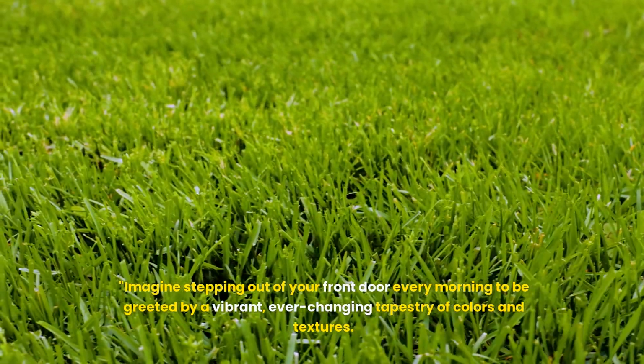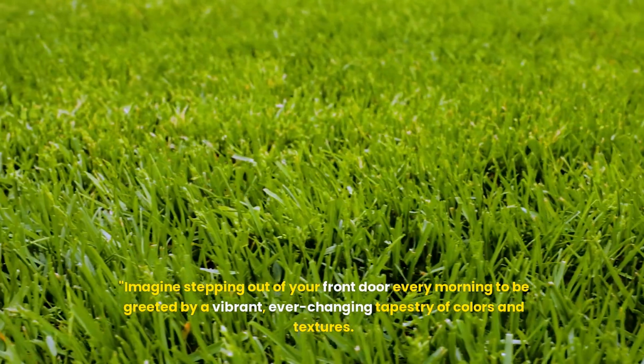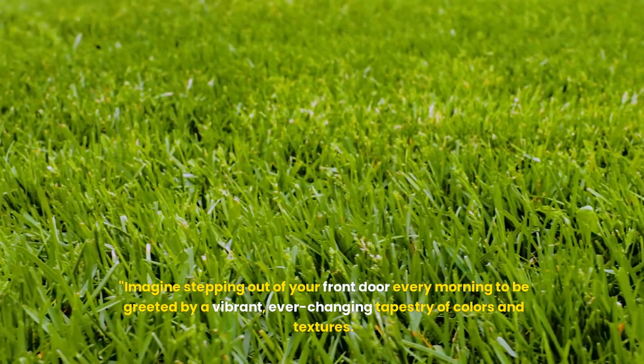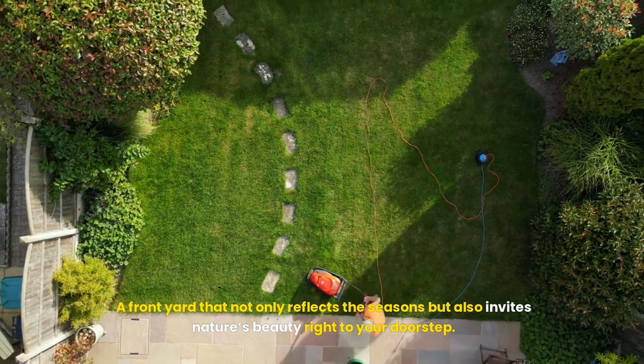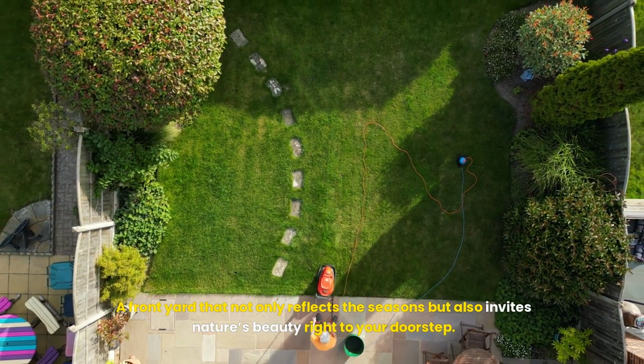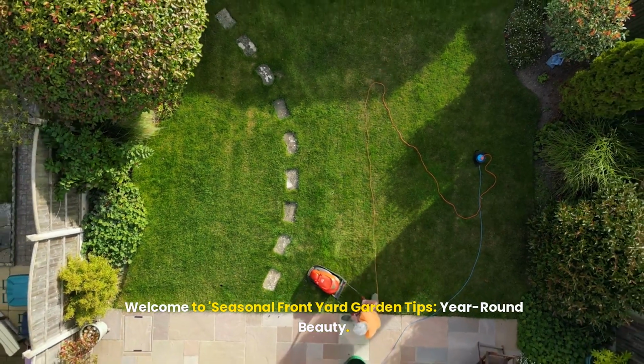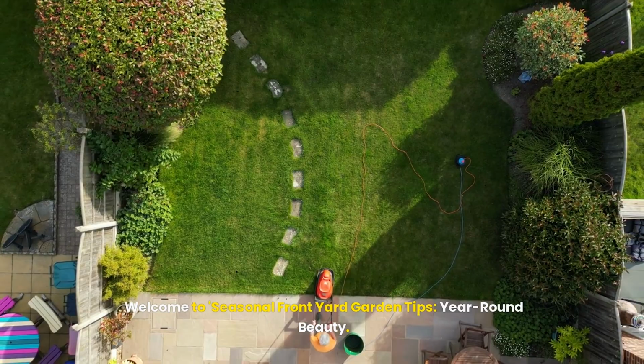Imagine stepping out of your front door every morning to be greeted by a vibrant, ever-changing tapestry of colors and textures. A front yard that not only reflects the seasons but also invites nature's beauty right to your doorstep. Welcome to Seasonal Front Yard Garden Tips, Year-Round Beauty.